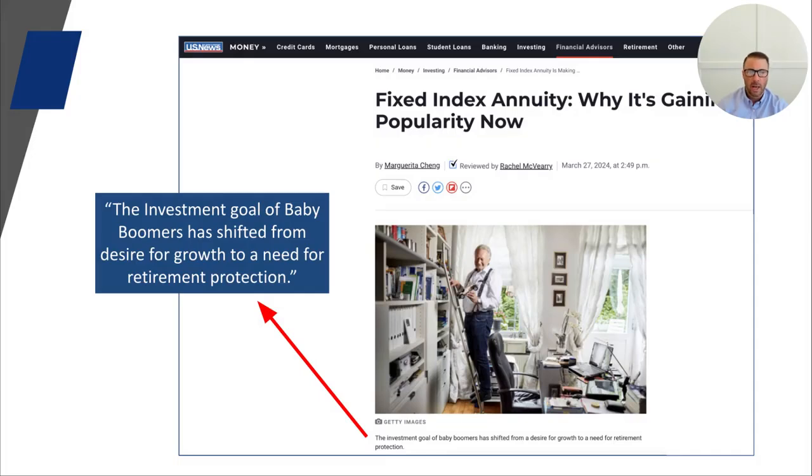So first of all, just the news on it. It's very easy, if you just Google fixed index annuities, and that's what I did. And this is one of the first articles that pulled up from US News.